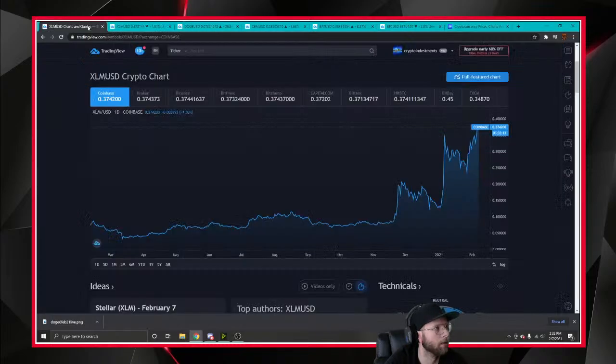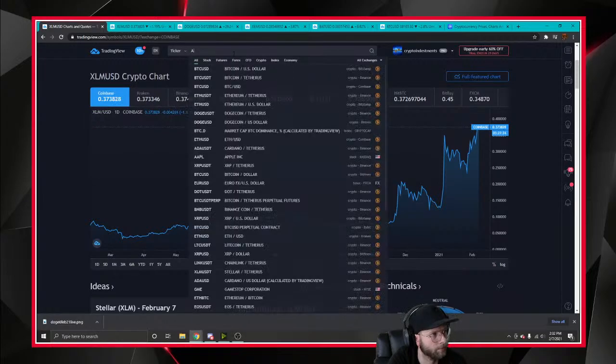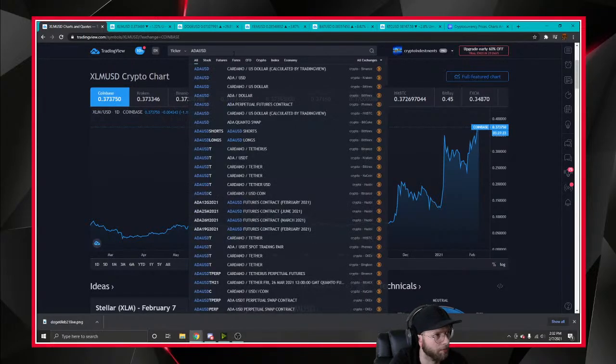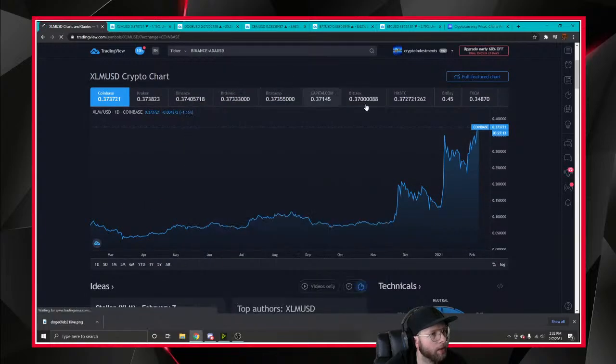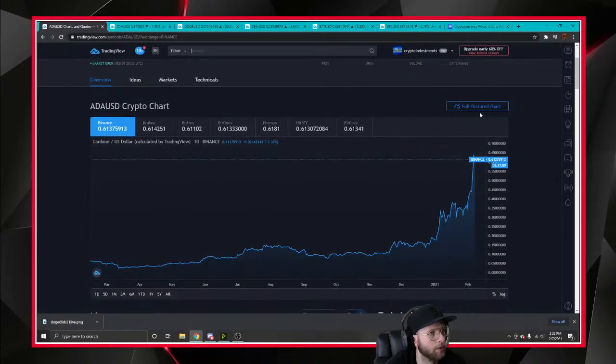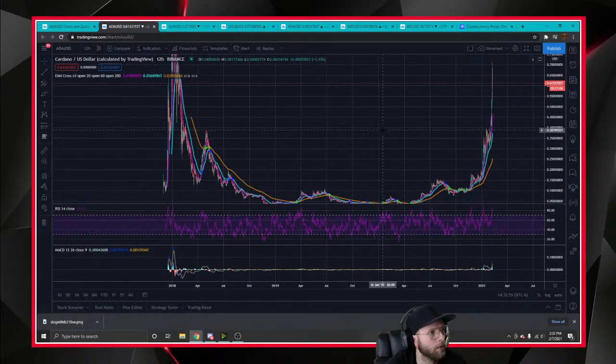ADA, okay. Cardano. So I haven't looked at this one in a long time here. I know I have some in the bag somewhere. Trying to see who might have the most history on this. Probably Binance. Just good. Okay. So I'm gonna draw some important lines here.